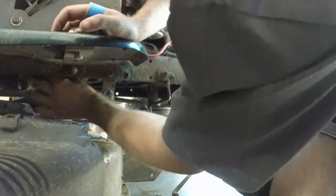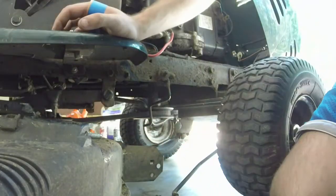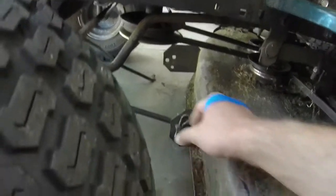I'm gonna have to get me some helpers. And then I'll show you very quickly on this side, just to not eat up a lot of time. You've got your arm right here that you can take off. You can either take it off on the front right here or on the back. You have a clip right here and a clip right there, and that'll get your deck off.